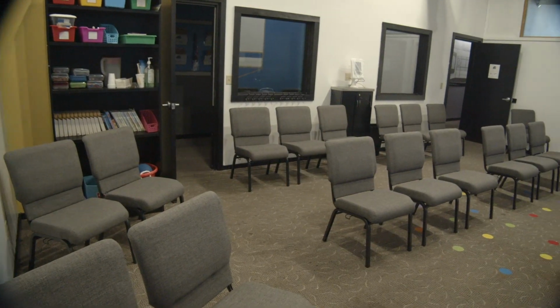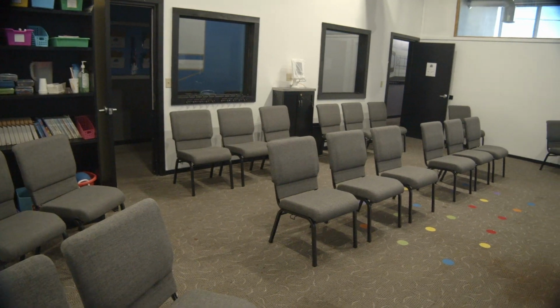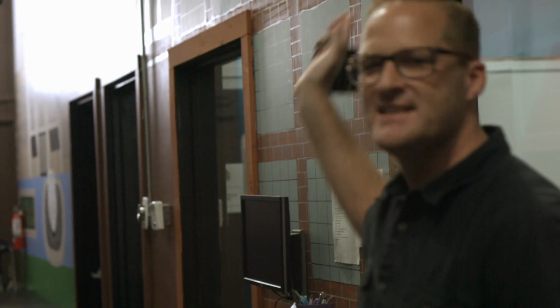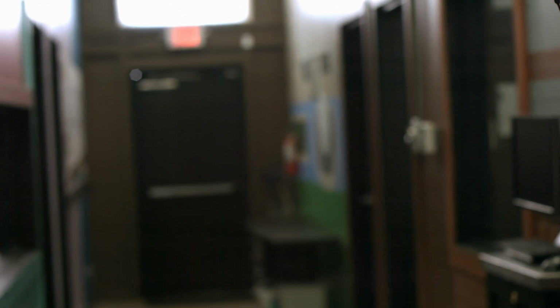So this is our first overflow room. As you can see, there's spacing in here, and you'll be able to watch from in here. Once the service is done, you'll want to exit straight out this door, go down the alley and around to get to your car, just to make sure that we don't fill up the alley on the way there.